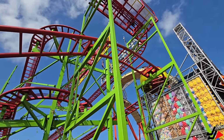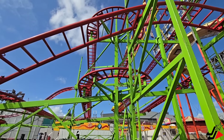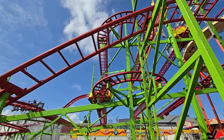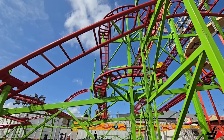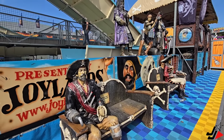Tell you what, the layout is definitely the same as the Dingo Racer at Aussie World, and the ride vehicle is definitely the same as well. Look at the spin on that one. That's just crazy. All right, let's check out the Pirate's Revenge log flume.